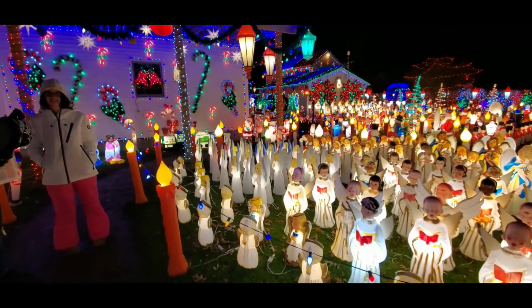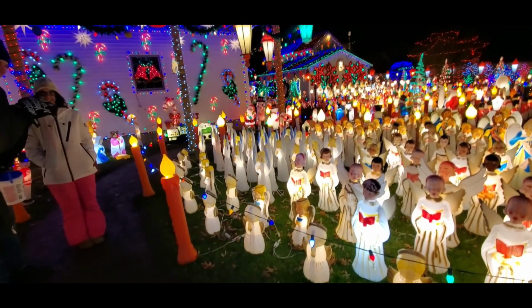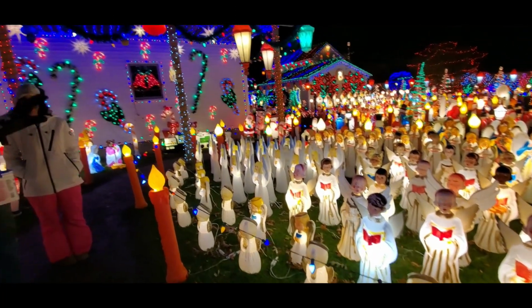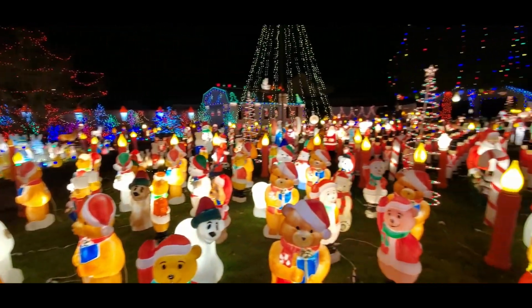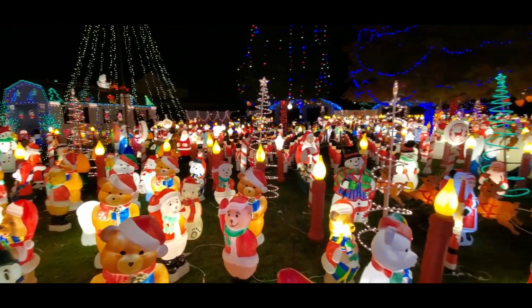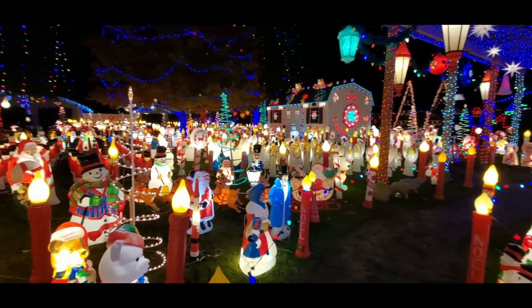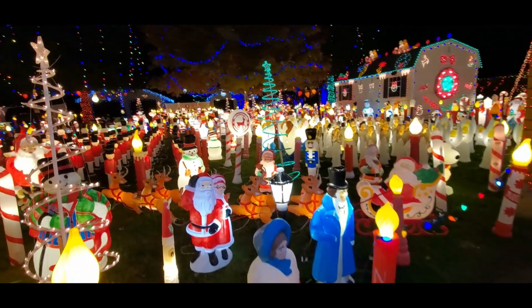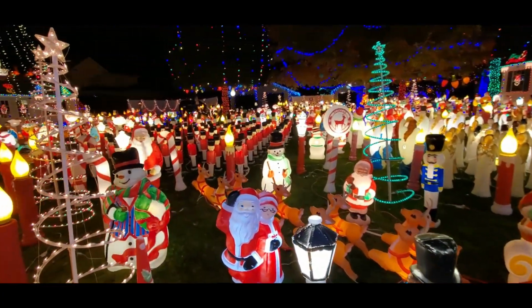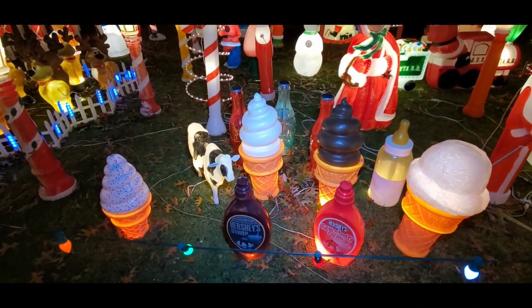Yeah, this is amazing. She came all the way from North Carolina to see it. She loves blow molds. Yeah. She is in heaven right now. Just look at this. This has got to be some kind of world record for blow molds. Where do they store all these? Look at all the soldiers. All right, look at this.